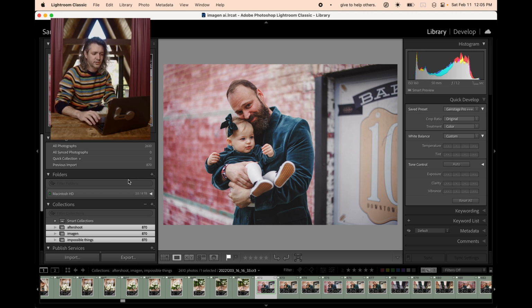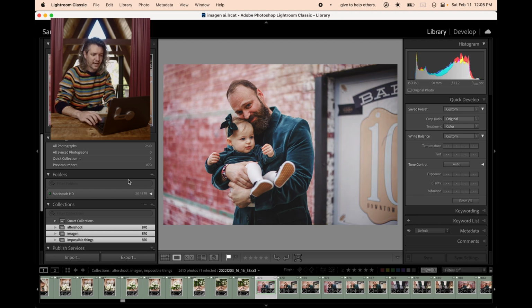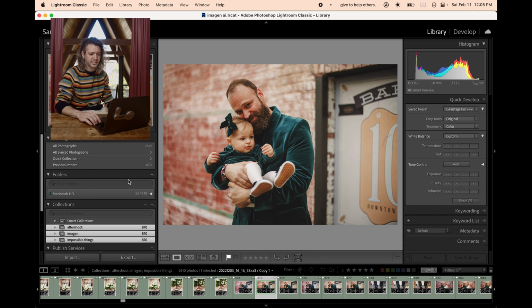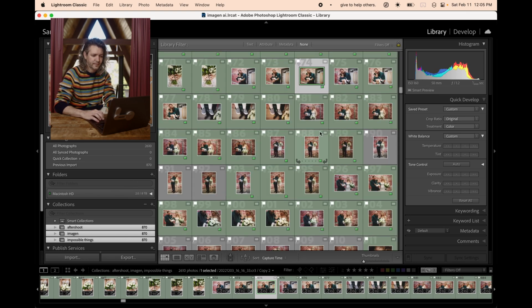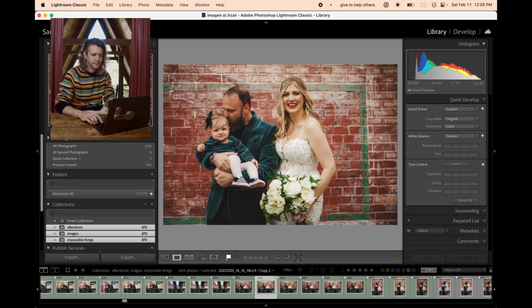Let's see, this is Aftershoot, Imagine, Impossible Things. So Aftershoot's way too cool, magenta. The exposure's good. Imagine is great overall. I like the warmth. Could be a touch brighter maybe. And Impossible Things, pretty close. Maybe a touch too green, but I definitely prefer the latter two. Here's another.